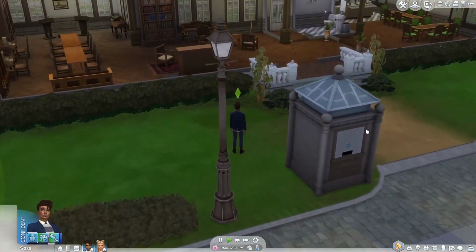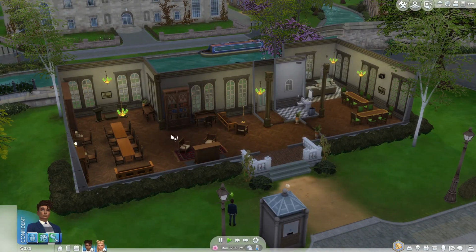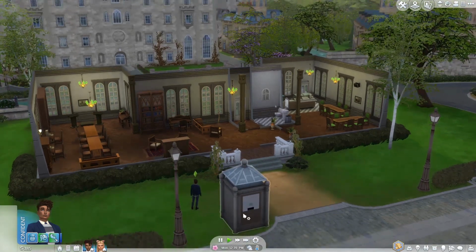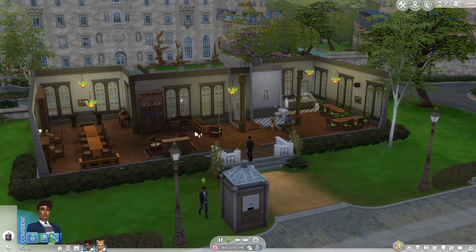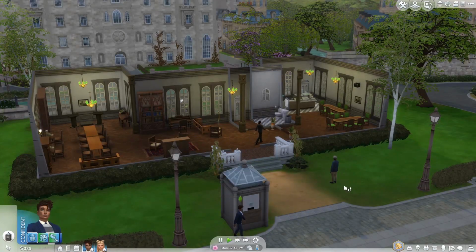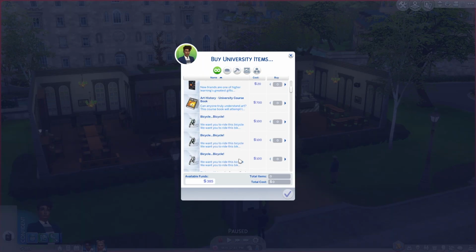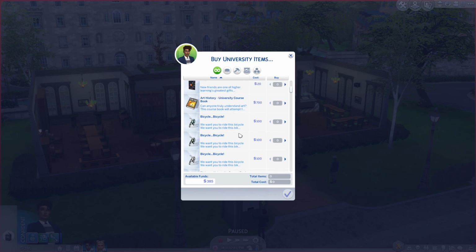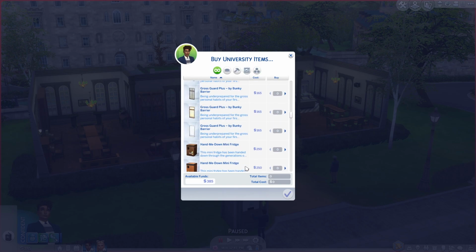Okay, so I thought that there might be computers, but it doesn't look like there is. Well, there's one here, but I think that's a research computer. Okay. Can we buy bikes from here? Buy university items. Okay. Oh, bicycles. Oh, great. They're only 100 simoleons, so we can afford a bike. Is there any difference between the bikes?